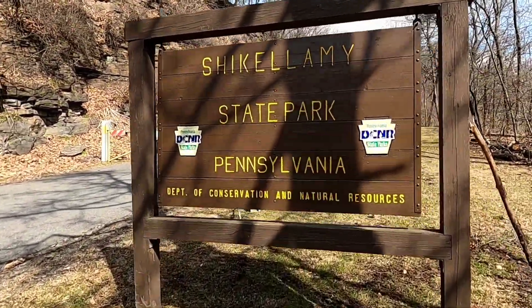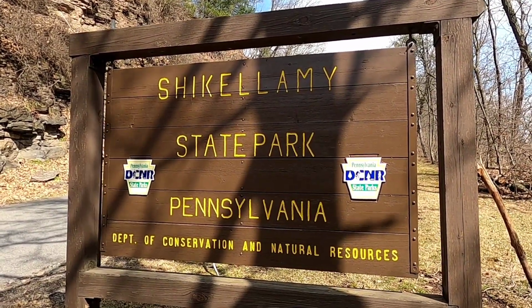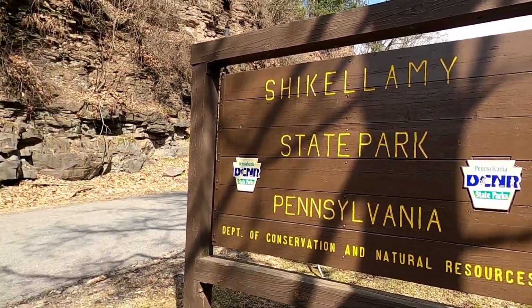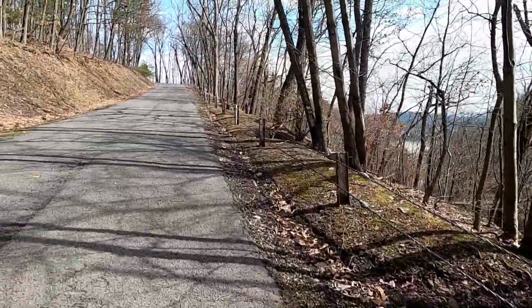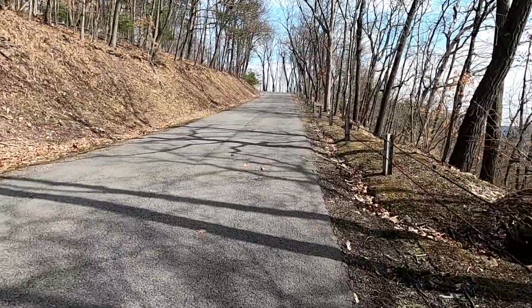This is the 78-acre Shikellamy Overlook. We are going to be over a 360-foot cliff and look out over the confluence of the north and west branches of the Susquehanna into the Susquehanna River, which flows all the way down to Havre de Grace, Maryland, in the Chesapeake Bay. As we're walking up here, we get the first glimpse of the river from up here, but this is just a long uphill path here.